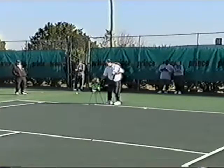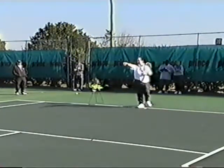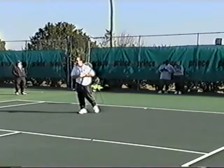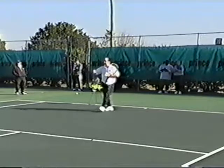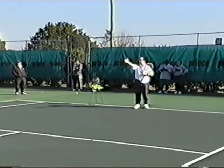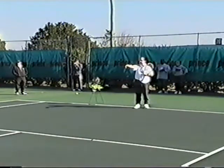As your girls start to get the hang of this, now we want to divide the court into 3. If you could do me a favor, my ball's kind of rolled. Just divide the court into 3 if you would. I guess I just need 2 balls there. Just put down 2 balls. I want to divide the court into 3 lanes. Yeah, 1 right there. Move that one in.